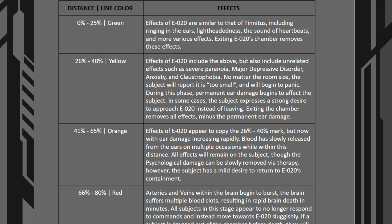Distance, 41 to 65%. Line color, orange. Effects. Effects of 020 appear to copy the 26 to 40% mark, but now with ear damage increasing rapidly. Blood is slowly released from the ears on multiple occasions while within this distance. All effects will remain on the subject, though the psychological damage can be slowly removed via therapy. However, the subject has a mild desire to return to E-020's containment at all times.